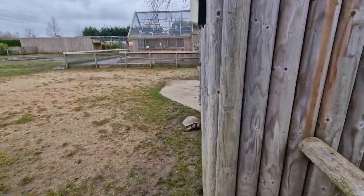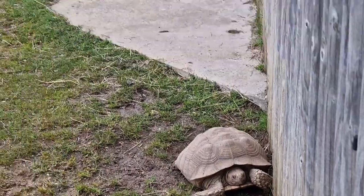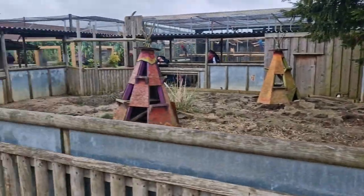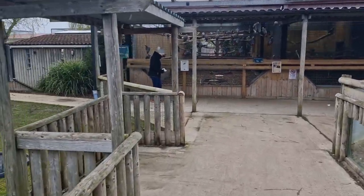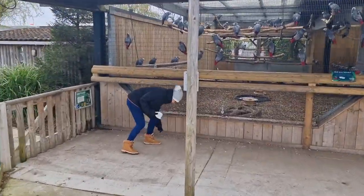Tortoises are out still. There he is. Living the dream. It's just started to rain. So we're going to go catch up with the last few nuts and bits and pieces we've got, and then I think that's done for the day here at the Lincolnshire Wildlife Park.